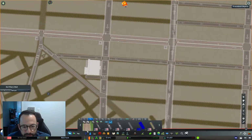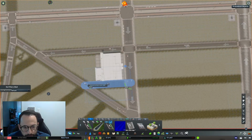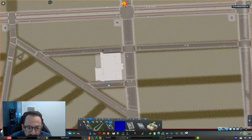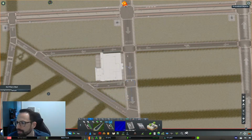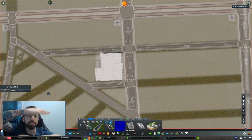Okay, let's get back to gridding. I need the one-way bike lane again. And then let's reverse this back the other way. Straighten out these nodes. I always miss one. There we go. Okay. So this is 12th Street, which again is like, 13th Street goes one way and 12th Street goes the other way. That's what I mean when I say paired bike lanes.